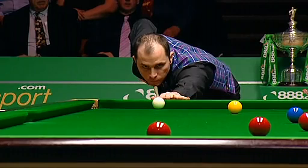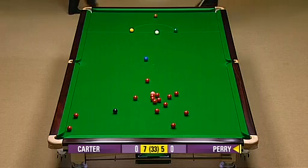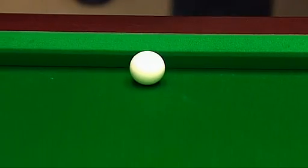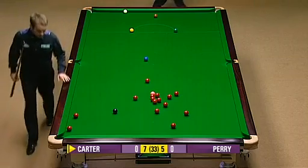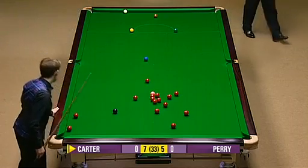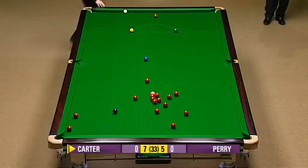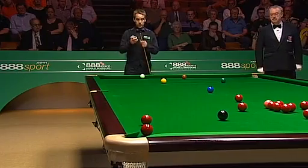Looks as if he's maybe attempting this. It might just pass the black. Bit too thick though. Still got a good cue ball. Oh, was Ali looking at the possibility of going around the back of this red? No, it's not on.